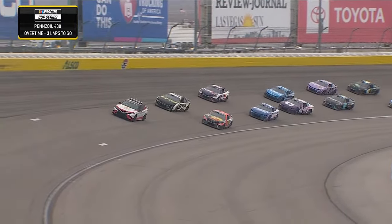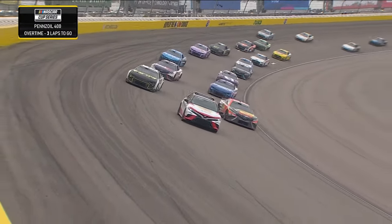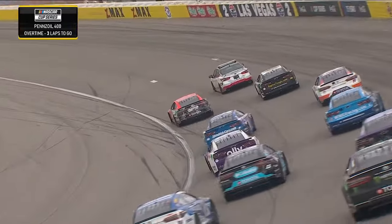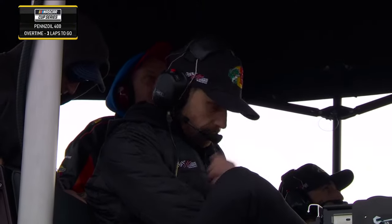All it takes is him to slide up. The five getting the back of him, try to put him three wide. He slides up in the 24. That could open the game up for a Bowman, somebody, Chastain from the third row. This is anybody's game in this situation. Row two, row three, super aggressive. I think this is going to be probably not so good for Truex.